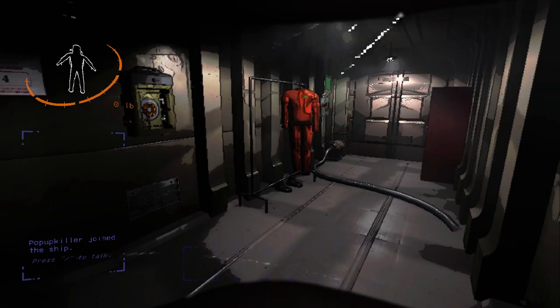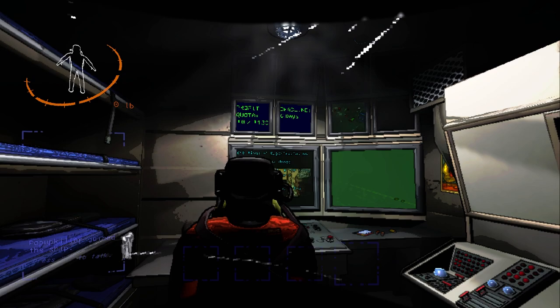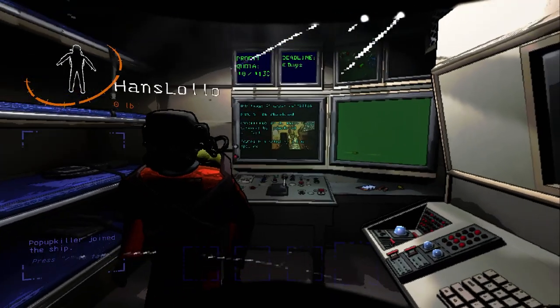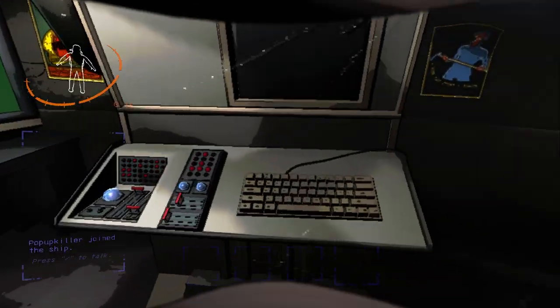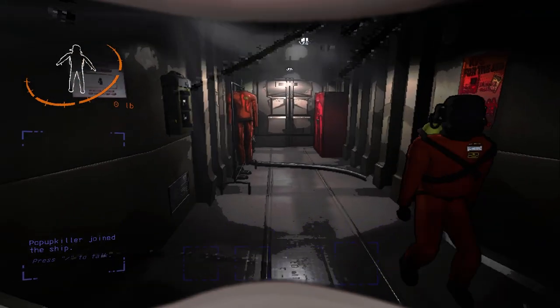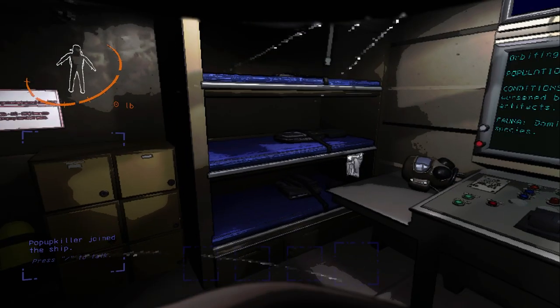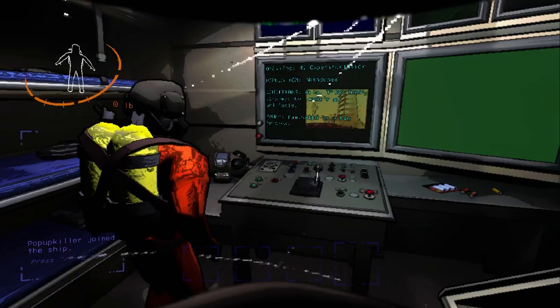Report to the company building immediately to sell your scrap metal and other goods. You have 2 days left to meet the profit quota. You can use the terminal to route the autopilot to the company building. What? Okay, well, but we don't have anything. That was an AI voice, I know that one. Yeah, that's fine. Doesn't matter.